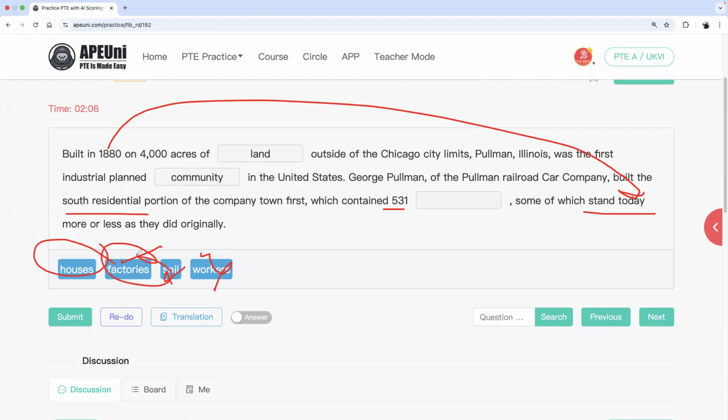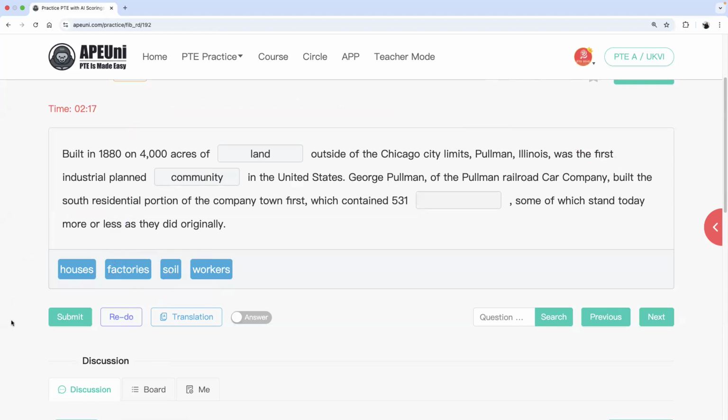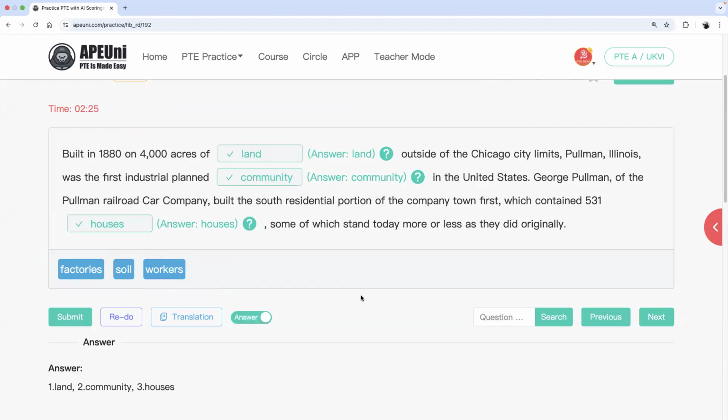Why not factories? Because we are talking about residential town. So residential town means houses. Are we clear? Yes or no? Yes, ma'am. So let's try the answer. They will give you some close and simple words. Don't get trapped into those words. Okay. First, look into the paragraph. Look at the hint. So hint was here. Okay. Moving further, 11th question.